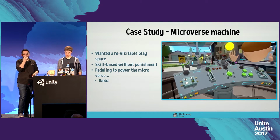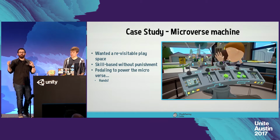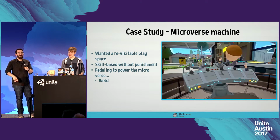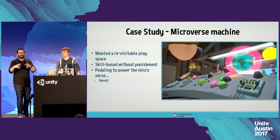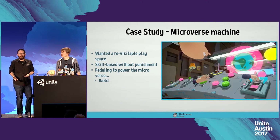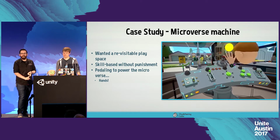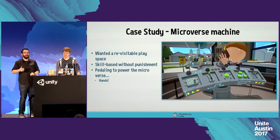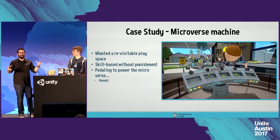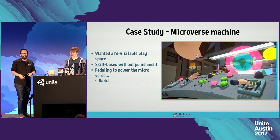And then we thought, okay, wait, the Microverse episode. There's this whole concept that when you go inside, there's a world that generates itself. There are these people that are pedaling, and this whole entire universe that Rick created inside of a battery is actually what's powering the battery. So that was the joke. You don't have pedals, you don't have feet, you can't do that in VR. But we thought, okay, we have hands. We want to do something also from a game design standpoint that's revisitable. I want to keep coming back to it, something skill-based without punishment. And so this idea of, what if you're actually generating a universe by doing this little puzzly timing game.